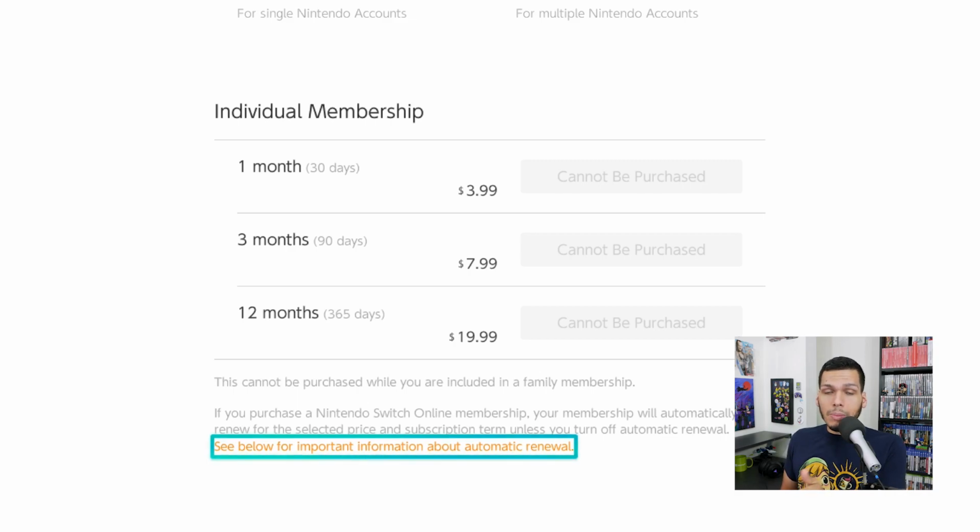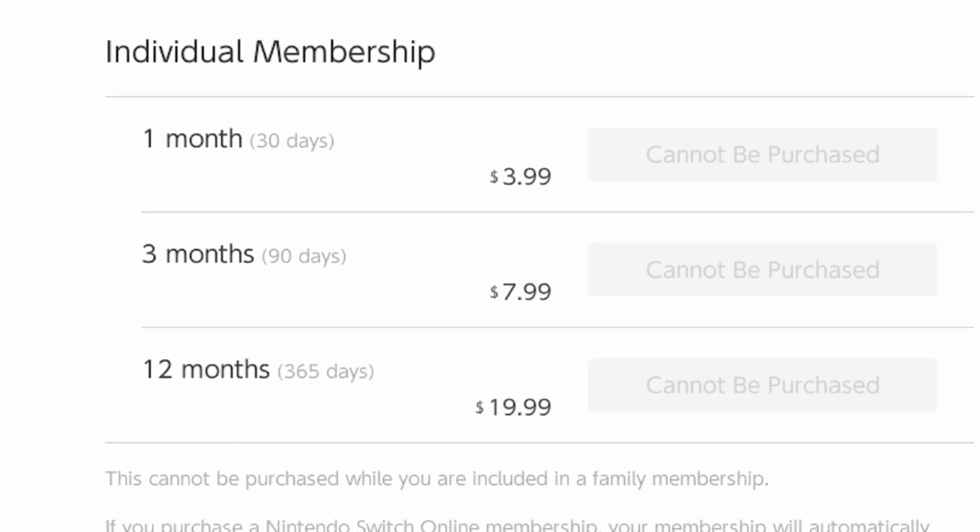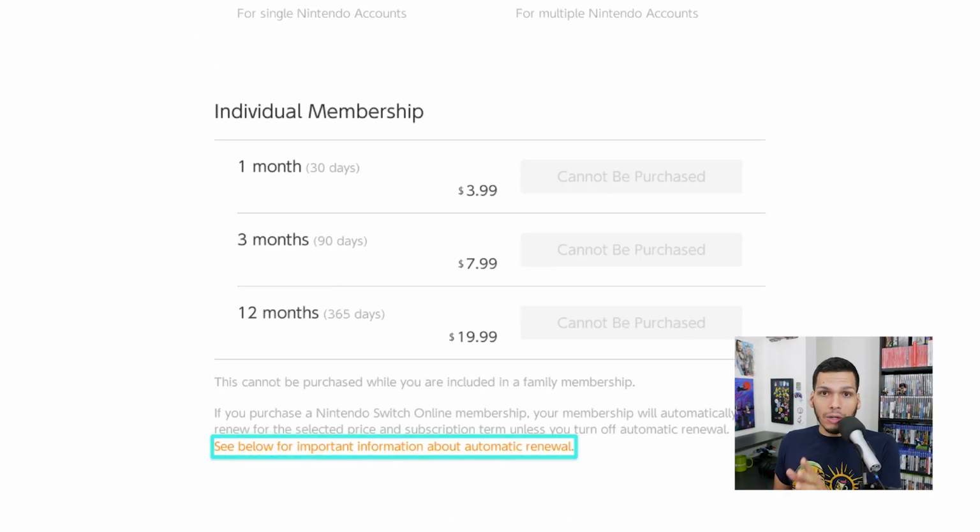You can also save a little bit more money with $7.99 every 3 months. But the biggest deal of them all for an individual membership has got to be the year, which is $20. Consider the fact that Xbox Live, PlayStation Plus, those are $50 to $60. You can sometimes get them for cheaper on sale, but this is $20 flat.